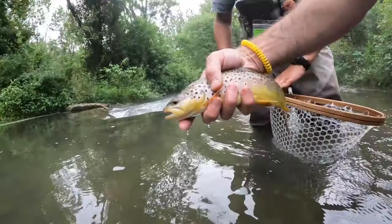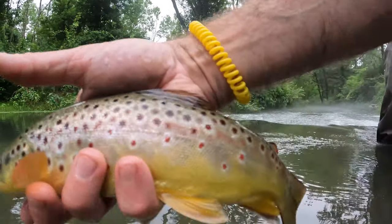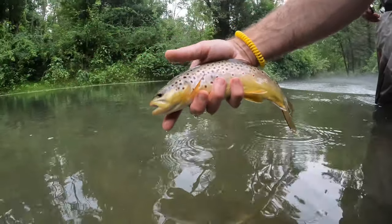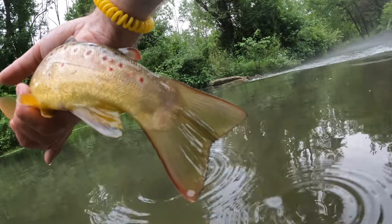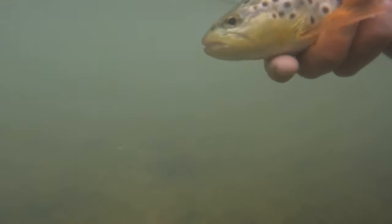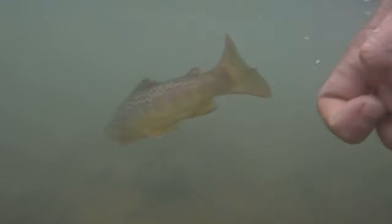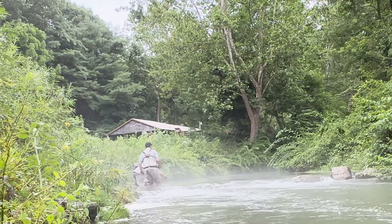Check him out, guys. Nice, beautiful wild brown. Look at that blue spot. Man, look at the colors back there. Thank you.